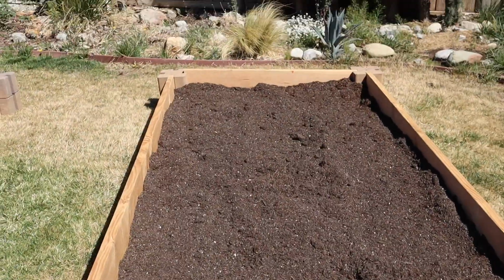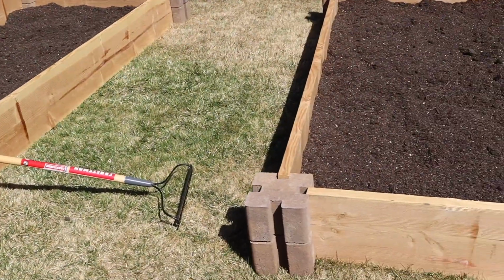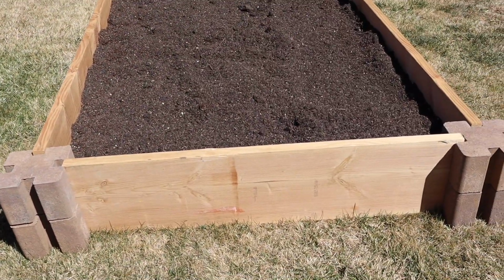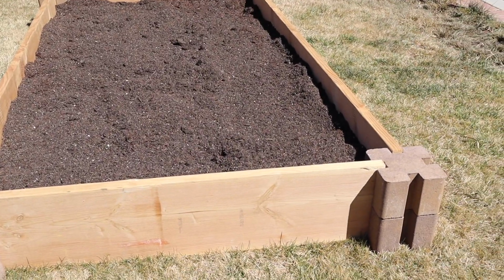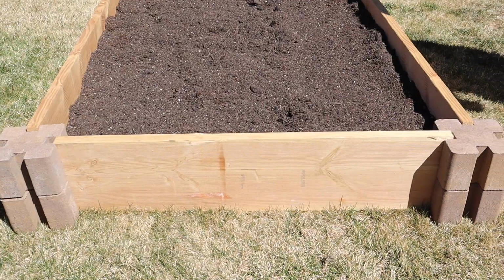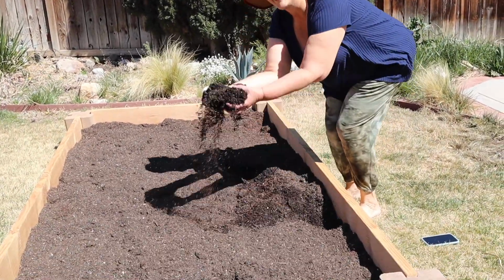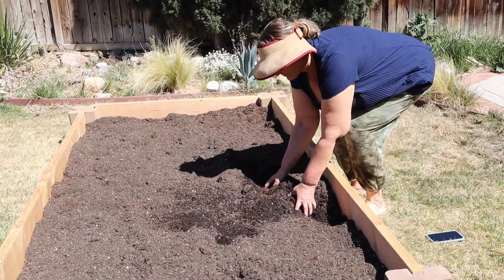So here are my 2 raised beds. Got one there, one there. And there's a lot of tutorials on YouTube about how to build these really easily from Home Depot stuff, so I won't get too into it, but my mom came to help. I love fresh dirt.